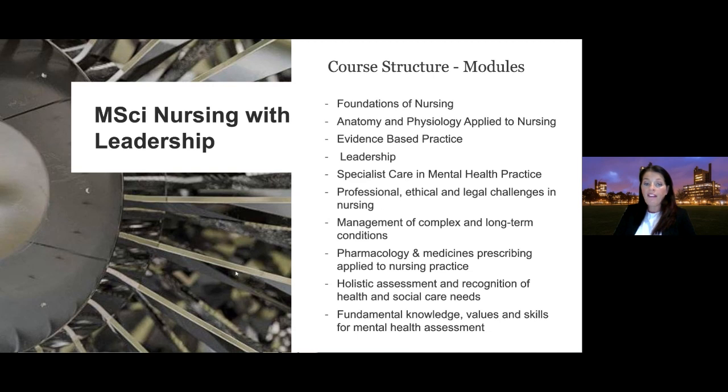Evidence-based practice is very much a spiral theme throughout the 4 years. You will start off studying what is evidence, how is it clinically relevant, how is it applied clinically. Then in year 2, you will start to critique evidence. In year 3, you will start to think about your final piece of work, your dissertation, some kind of research question that you would like to answer. And then in year 4, you complete your dissertation. So evidence-based practice is very much a theme throughout the 4 years, as is leadership as well.